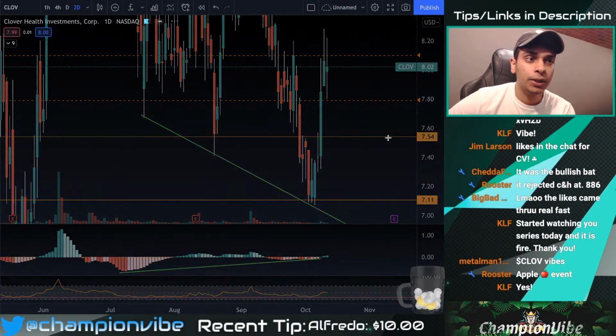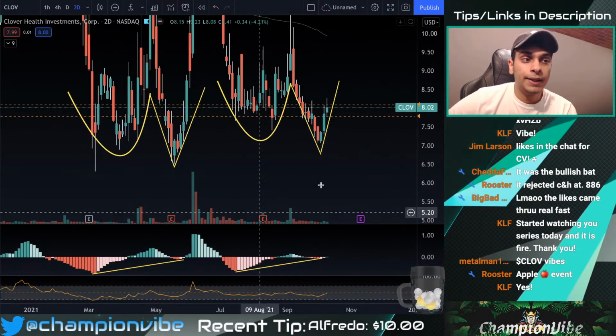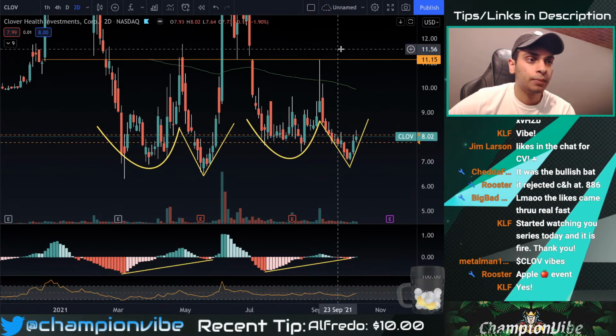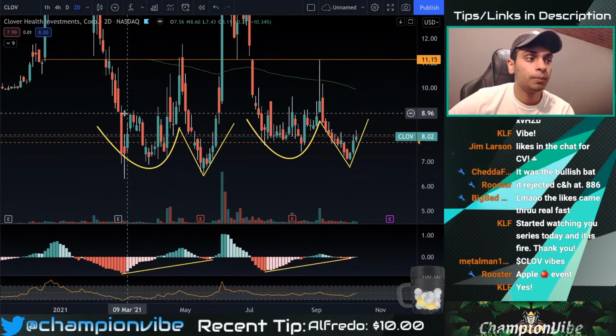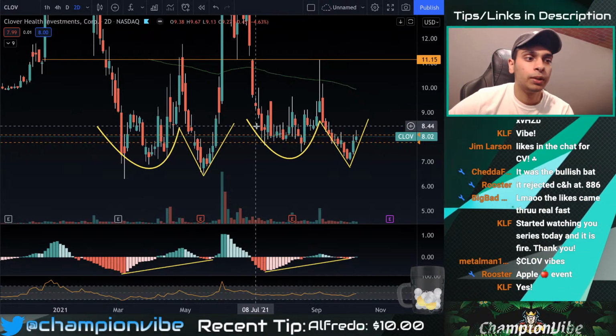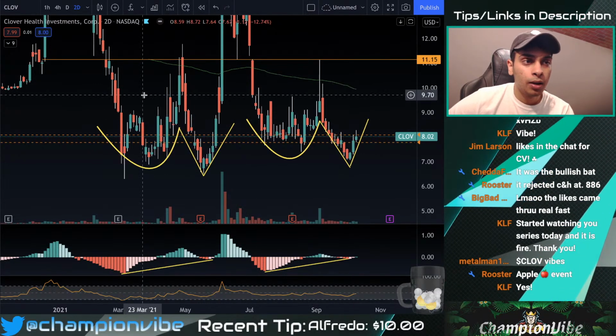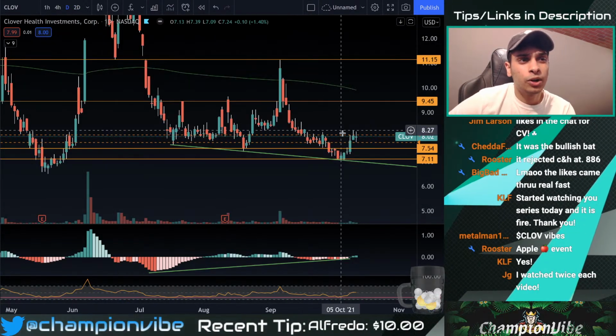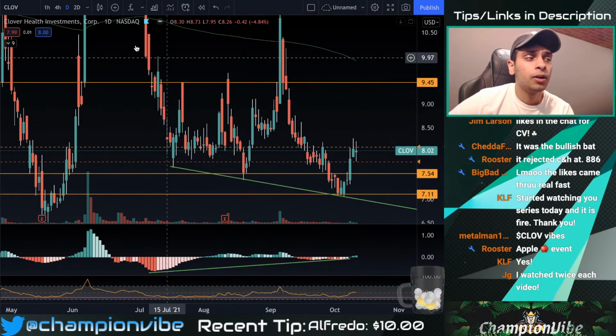Your 2-day chart still kind of looks the same as yesterday. And again, I'm just using this for a visual. It's pretty obvious how similar they look. March to May looks pretty similar from July to right now. But again, there were a lot of different factors there. We'll see. That's really it for the higher time frames. Not too much of a difference at all.